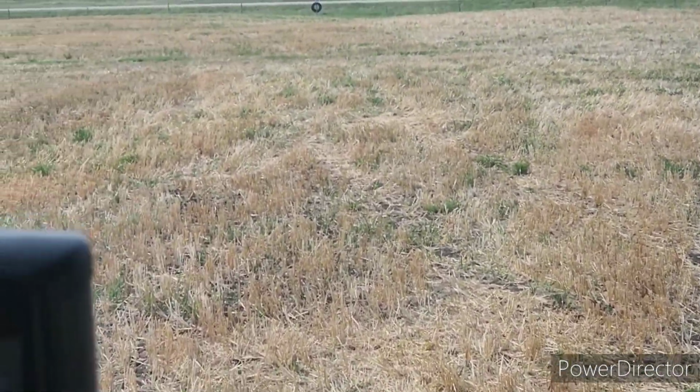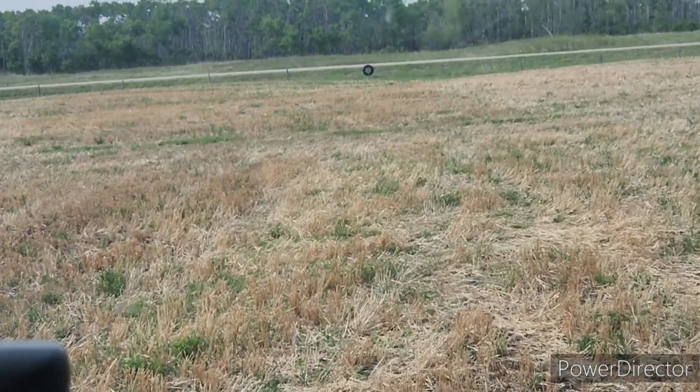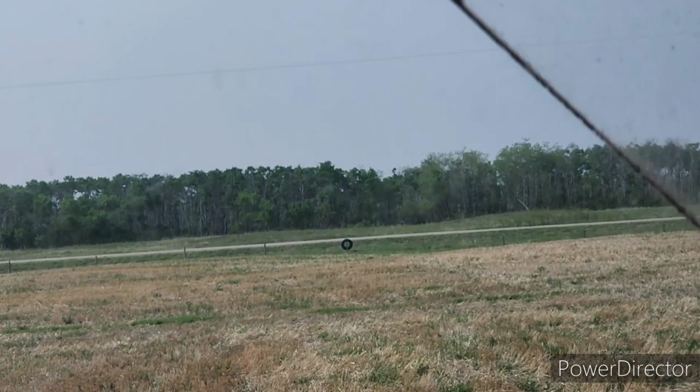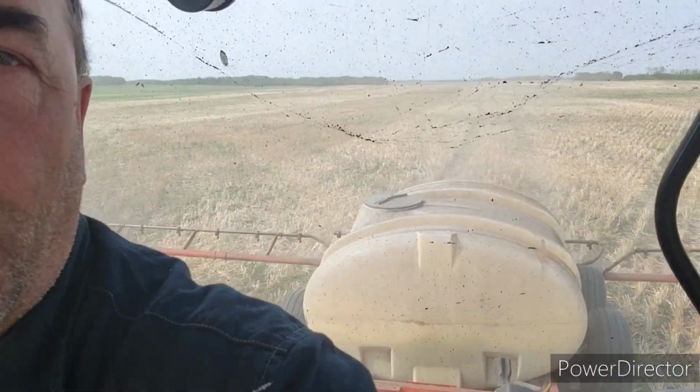There's lots of green out here. Lots of weeds. So, we're gonna smoke them. Kill them dead. Get rid of them goddarn weeds, right?